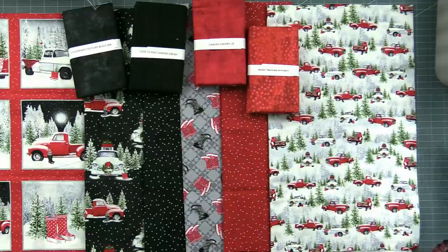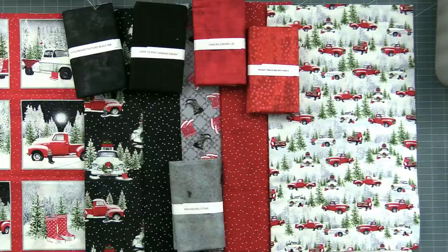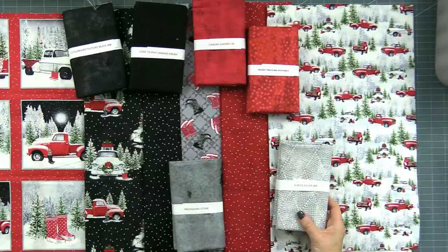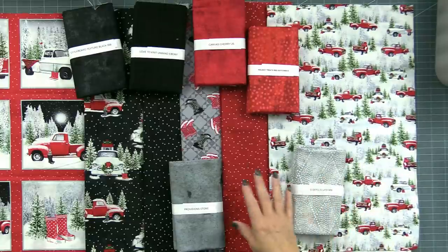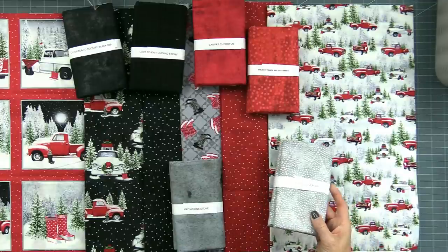And then for some grays, I wanted to match this one. So the Provision Stone was the closest one, the same hue of gray. And then I wanted just a little bit lighter gray. So the diamond dots and the silver, I really love that. Also because it kind of continues the dots. So it's kind of like it's snowing.